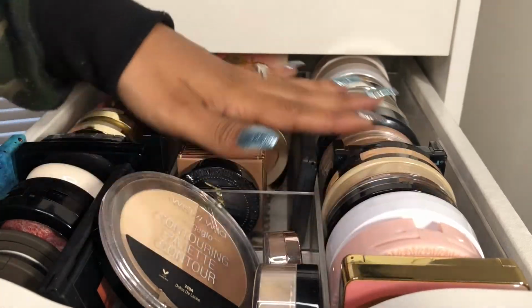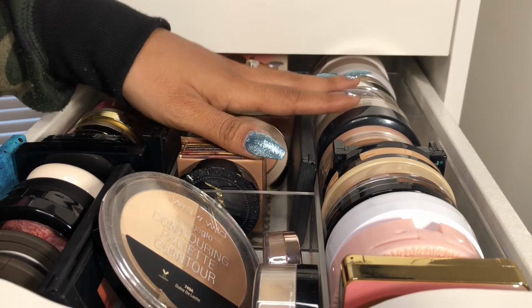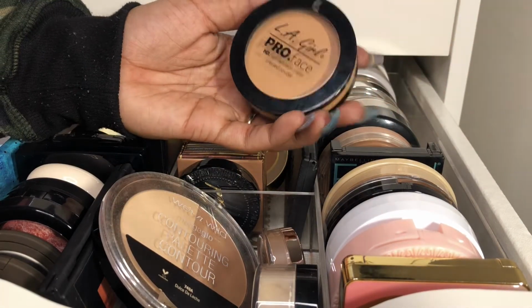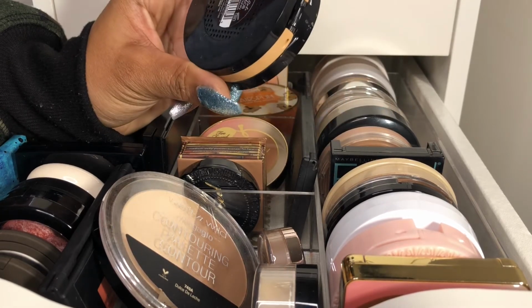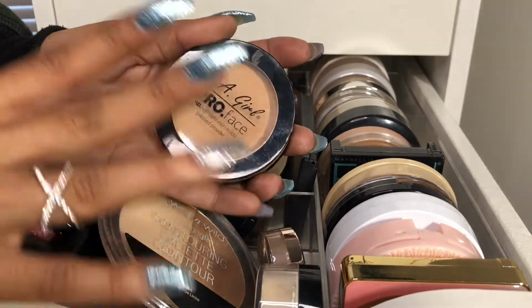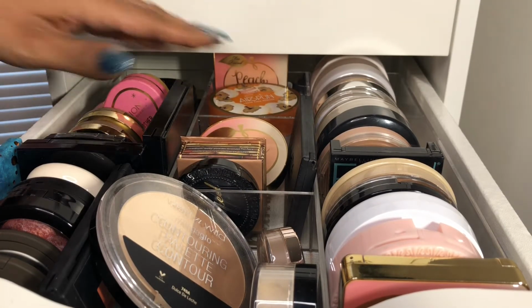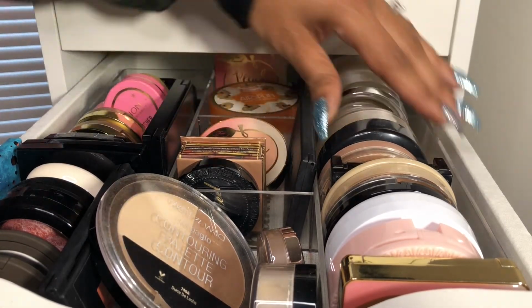And for face powders, I think I want to pull out this one. This is the LA Girl Pro Face High Definition Matte Press Powder in the shade Soft Honey. It's a very beautiful face powder. I love it. It's really, really nice. Especially, it's very affordable too for the drugstore. Can't beat this.